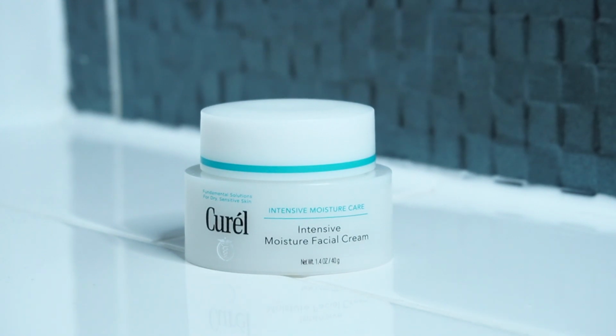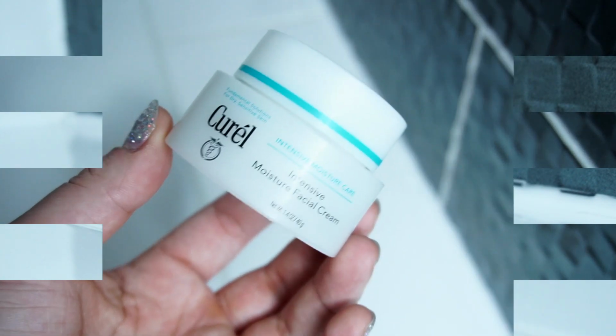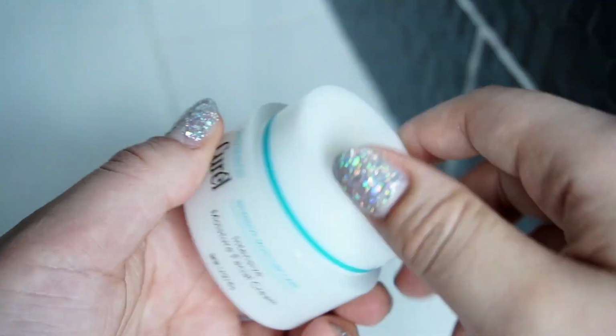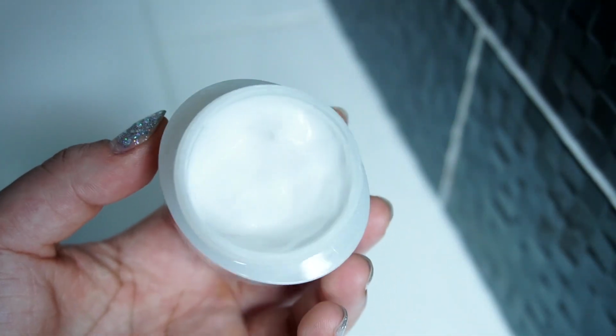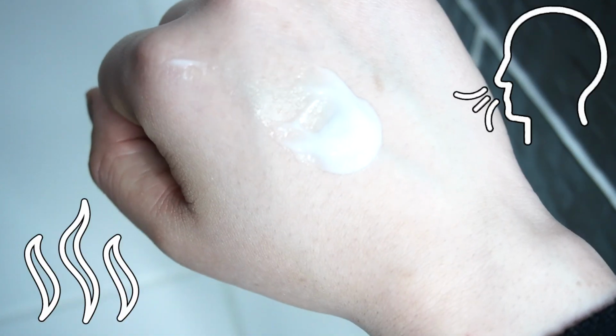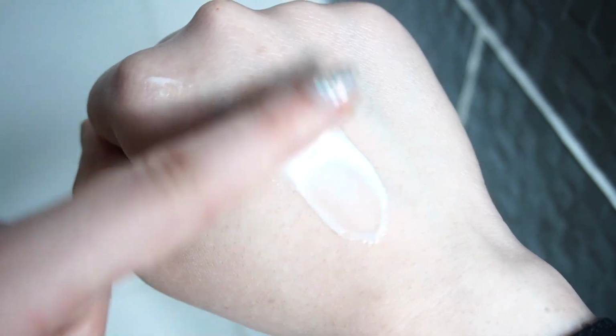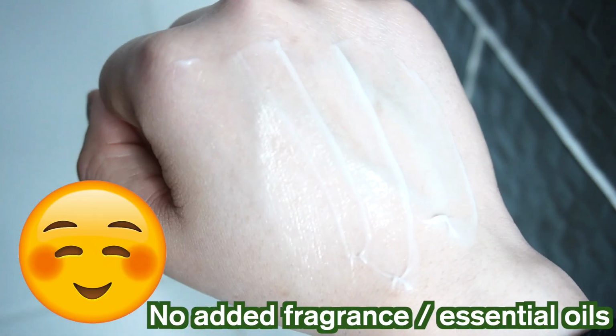This is a daily moisturizer containing allantoin to soothe the skin, as well as squalane, which is an emollient, and is also in the K-beauty Oh So Simple Water Cream. In terms of the scent, it's not the best fragrance, but this product is unscented and I appreciate that.